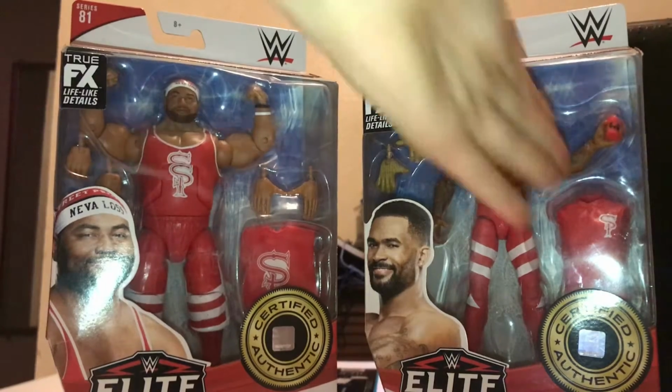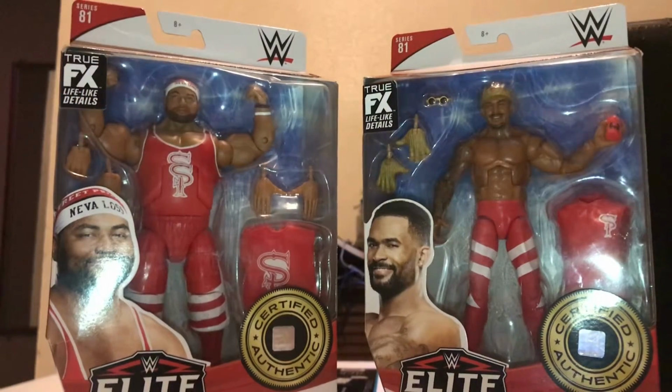Today we got Montez Ford, Angelo Dawkins, the Street Profits. We're a little late to the set. See, 81 up there. It's like we're like 87 now.